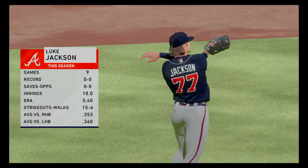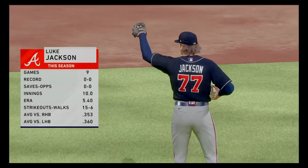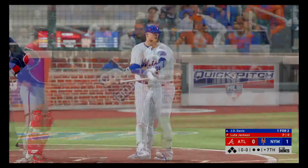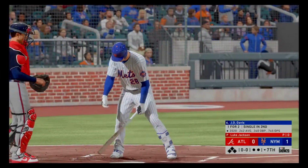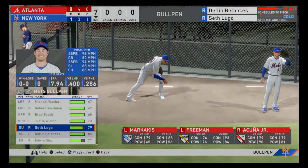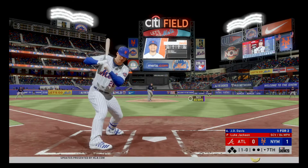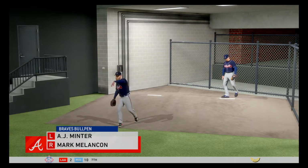Luke Jackson will come on in relief now as he'll make his 10th appearance of the season. Luke Jackson. Digging in, J.D. Davis. A hit in 2 tries for him so far. First pitch of the at-bat on its way. Well outside with the curveball for a ball. Now it looks like the Braves are going to get a lefty up and throwing in their bullpen.